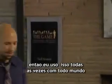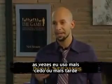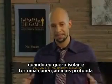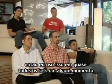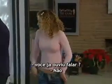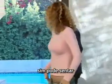So I use this every time with every woman. I either use it early on or use it later on when it's time to get intimate, to isolate and have a deep connection. I use this in almost every set at some point or another. So I'm just showing them a personality exercise, and it's called a cube. Have you ever heard of it before? Okay, it's really cool. Yeah, you can sit down.